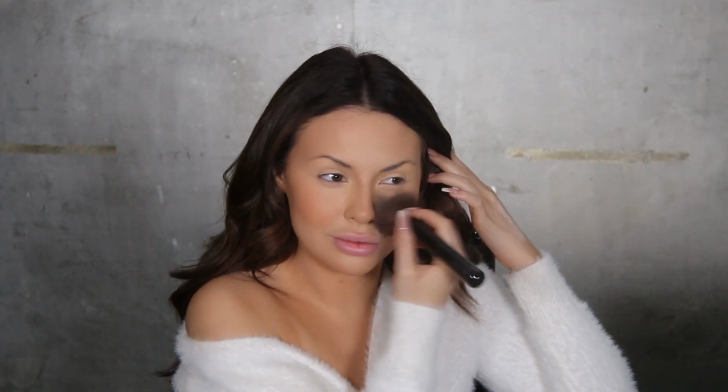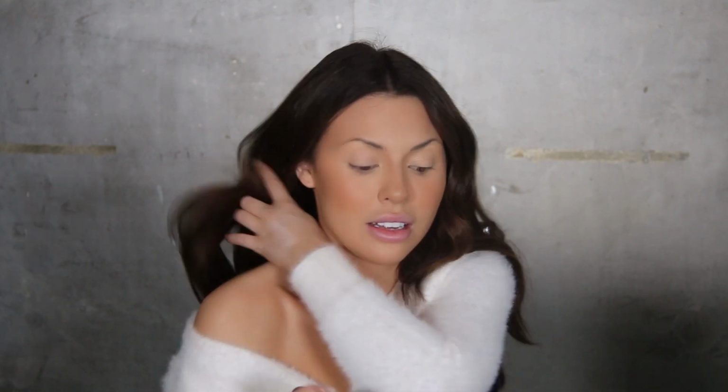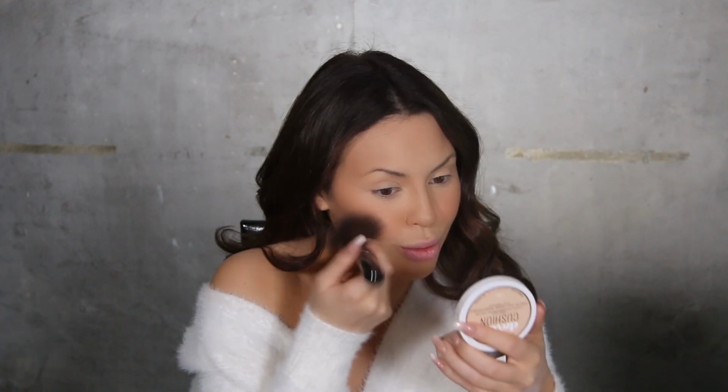So I'm just taking a large stippling brush. This is from Laura Mercier. We're gonna apply the first peachy shade. Who doesn't want a good blush that's affordable? And if you love more mattes, you can just stop right here and you can just wear this baby. But I like a little bit of shimmer lately. I'm usually a matte girl, but I do like a little hint. So we're just gonna barely add this over it.